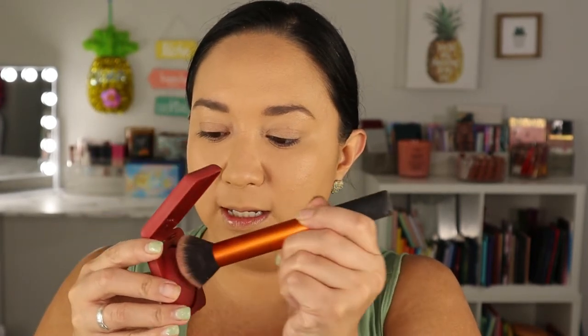Okay, time for another look. Let's go into now the red blush called Smash. I did not set my face, so we'll see how this does. I'm gonna go in with this dense brush that I usually use for foundation and I'll put it right there. Ooh, yes. I love a red blush. I think this looks beautiful.